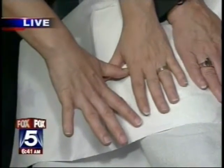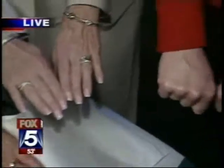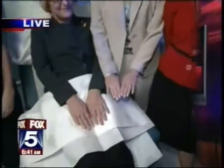All week long, Fox 5 is trying to help you take back the years. All right, first up, we're going to show you how giving your hands a little TLC can make you look younger. Claudia, this has to be great news for everybody. And you can make those hands look even younger without going under the knife. Coming up, we're going to show you this procedure live right before your eyes. Stay with us. Thanks so much.